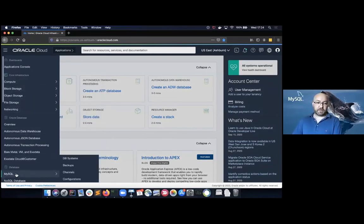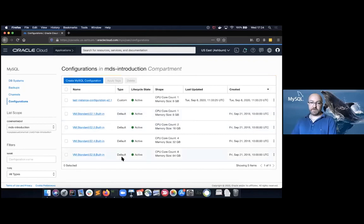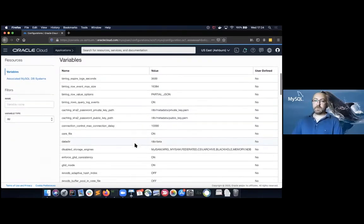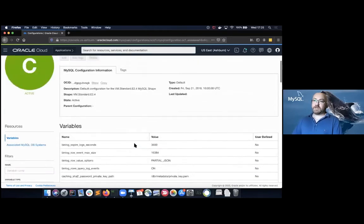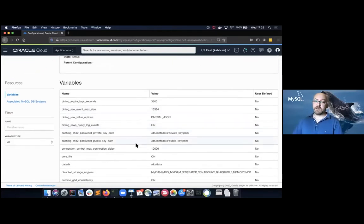But down here now, you should start seeing this MySQL. And you can see a certain set of things here. So as I said, the configurations come by default. We have a set of built-in default configurations, and for each of those, we have a default set of configuration that we apply to the instances. For anything that we apply on top of the default values, we expose those here so that you can see exactly how we're configuring the instances.